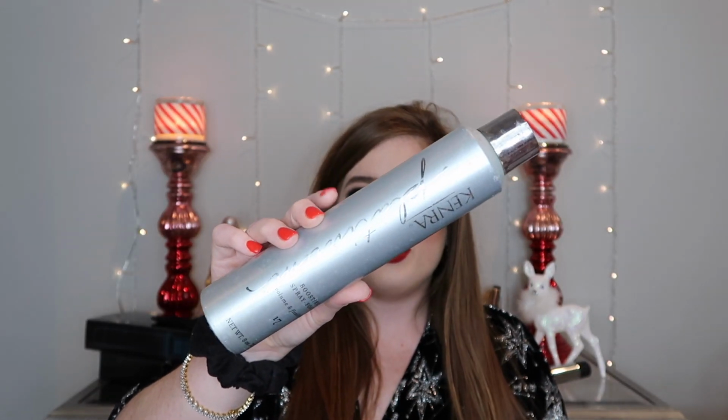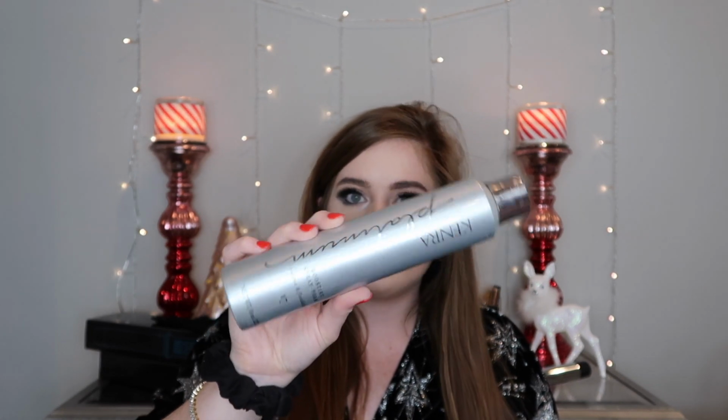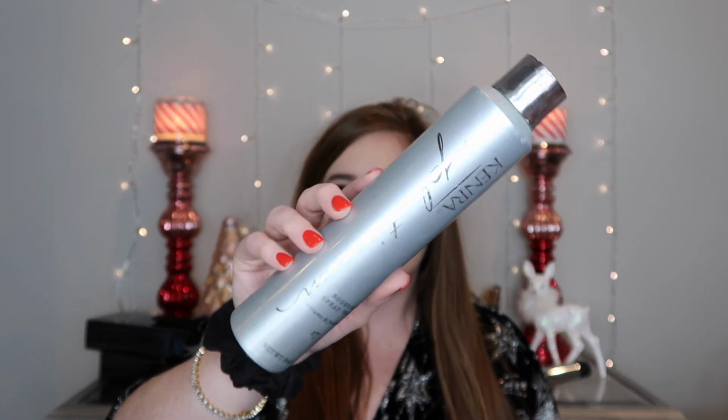And then another thing that I like to do if I just want some volume in my hair, and if I'm going out somewhere, I will use this Kenra Platinum Boosting Spray Foam. You spray it into damp hair in sections and blow dry, so it helps you give yourself a natural blowout.